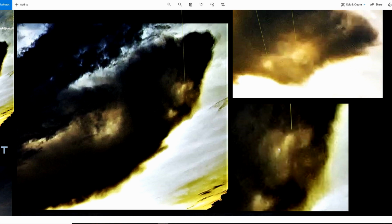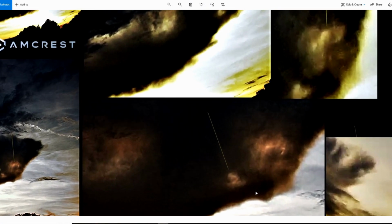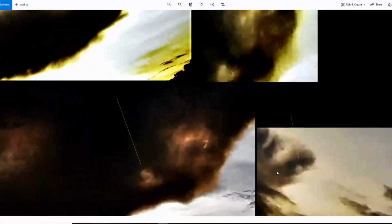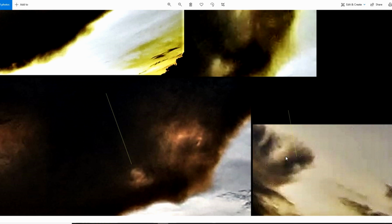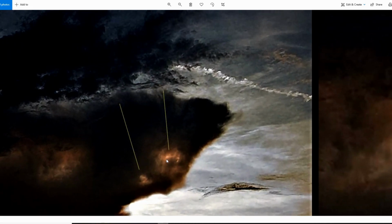Look at that, perfect sphere. You can't get that in clouds. They just don't do that. There's another one, perfect little sphere, and this little cocoon envelope. Another one right here at the front of this little formation. I mean, look at that.